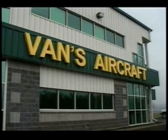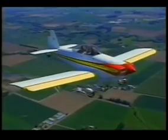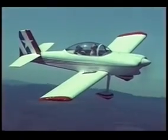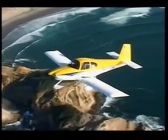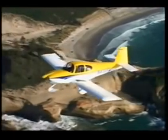Van's Aircraft Incorporated manufactures the best aircraft kits available anywhere. Every day, kits for the RV-3, RV-4, RV-7, RV-8, RV-9, and RV-10 roll out the factory doors, destined for shops and garages in every populated continent on Earth.